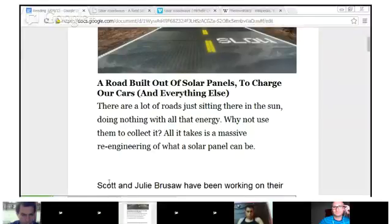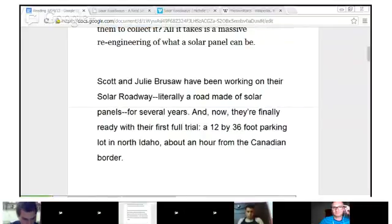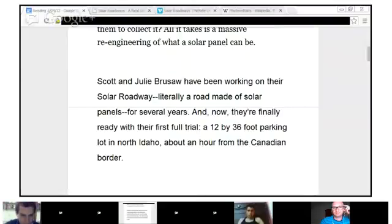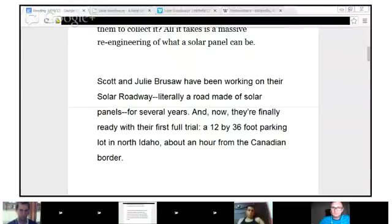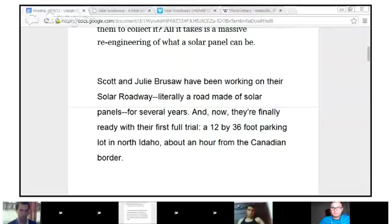Okay, so let's go next to Aiju. Could you read this next one for us? Okay. Scott and Julie Brosso have been working on their solar roadway, literally a road made of solar panels, for several years, and now they are finally ready with their first full trial, a 12 by 36-foot parking lot in North Idaho, about an hour from the Canadian border.